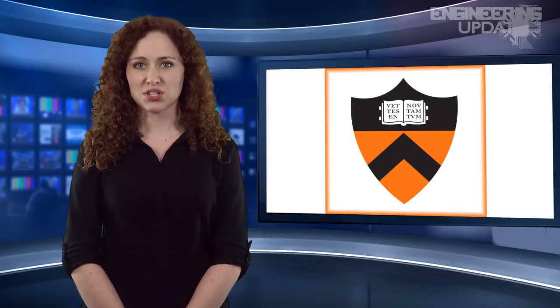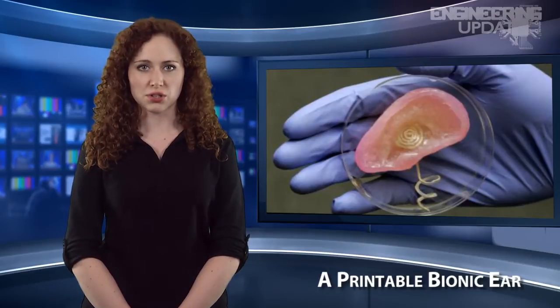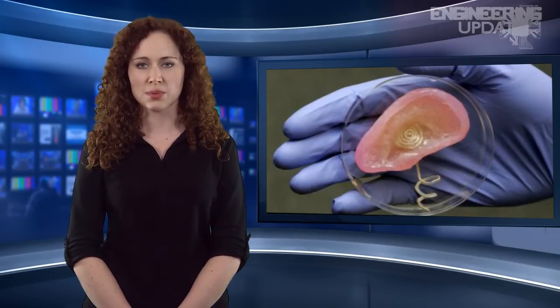An exciting new project developed by scientists at Princeton University has succeeded in producing a functional super ear by using off-the-shelf printing tools and electrical components. Scientists have merged the electronics with human tissue by using 3D printers to combine a small coiled antenna with cartilage. The ear can reportedly detect radio frequencies far beyond the normal human range.